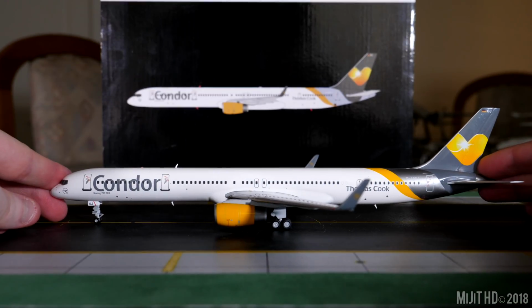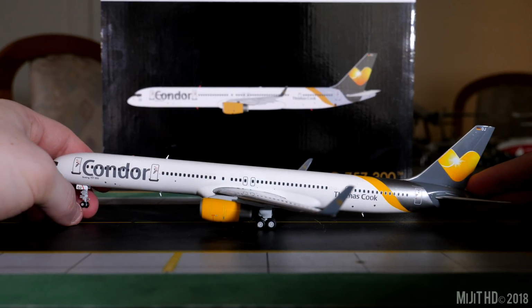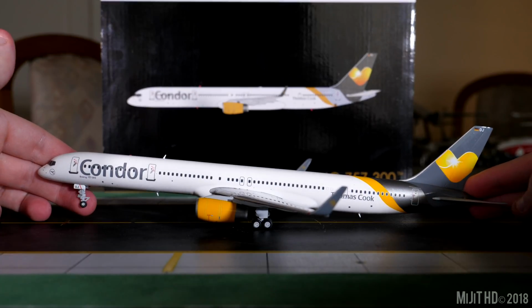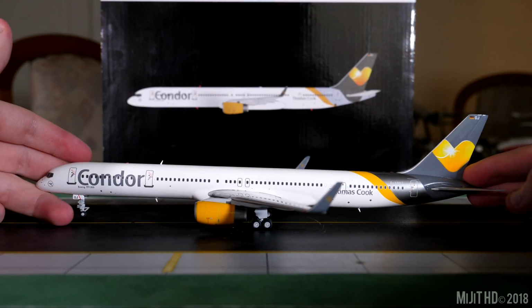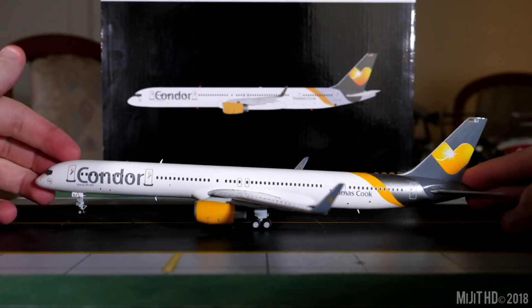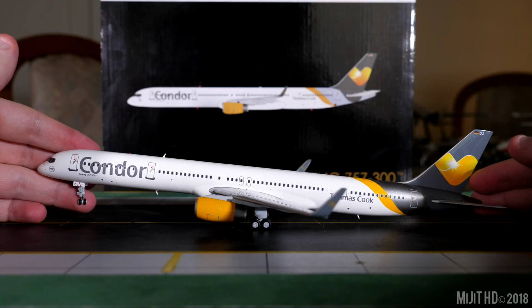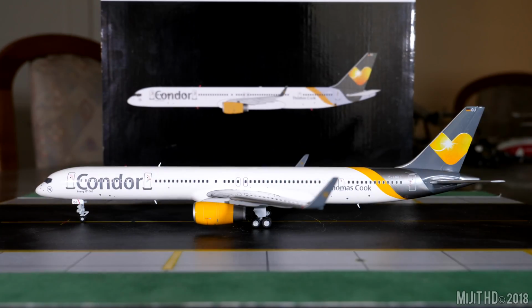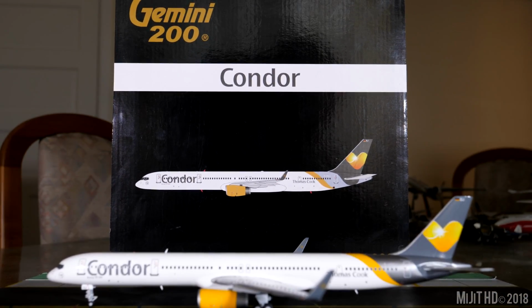Rolling landing gear. They all roll quite well, just a couple of them, especially the nose gear, still rocks a bit like the Gemini Jets models do with the 757. But it's a lot better than it has been, which is good. Tilting. And yeah, swivel. That nose gear does swivel. So all the standard features that you would normally expect. Right, so let's take a look at the stand.